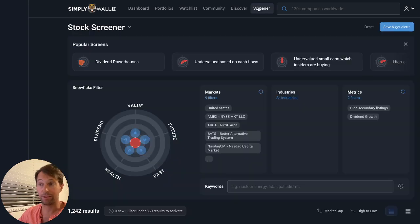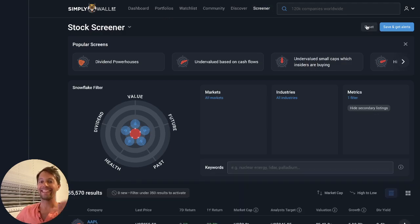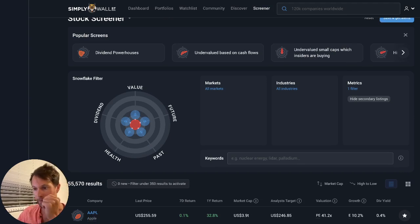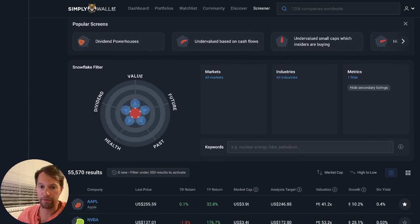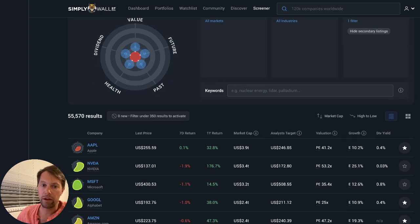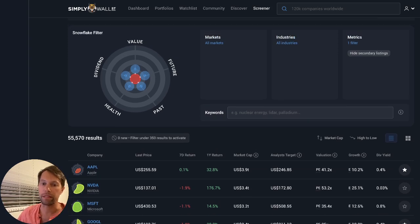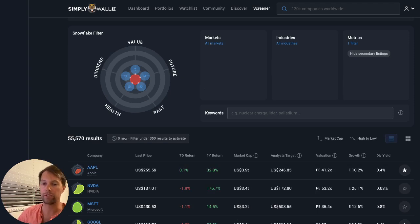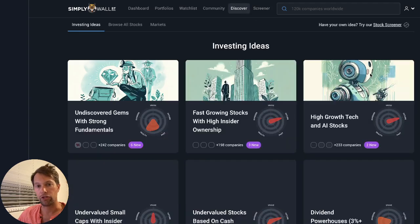Okay, Screener. There's so much to do on Screener. So it's become very powerful, which I love. Now, we've got lots of new metrics to play with, but we have something else, which I think is really novel and really exciting, which is keywords. So keywords is a way of searching for themes. Everything I've said so far is all about screening for metrics, screening for those that fit within either the snowflake or the metrics. But now you can include keywords in it, and I'll show you some examples of that.